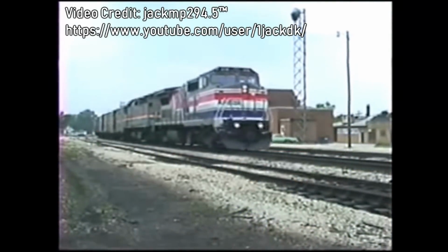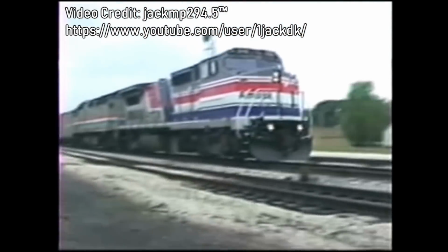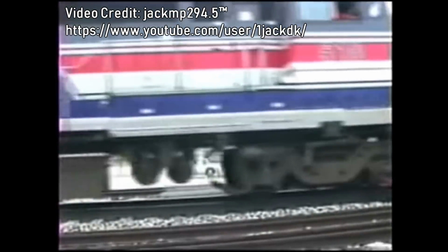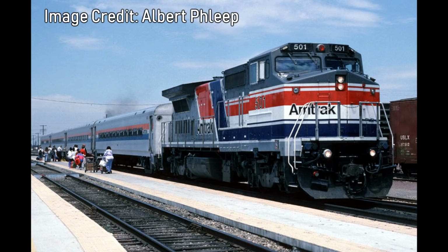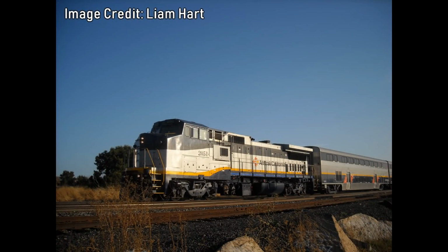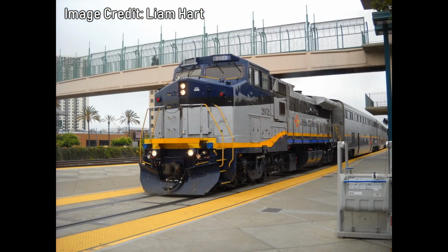The Dash 8s acted as power, backup power, and helper service for primarily Midwestern trains out of Chicago and Western services. Amtrak Dash 8s number 501 and 502 were sent to the California Department of Transportation in the early 1990s and operated under the Amtrak California brand. 501 became 2051 and 502 became 2052.